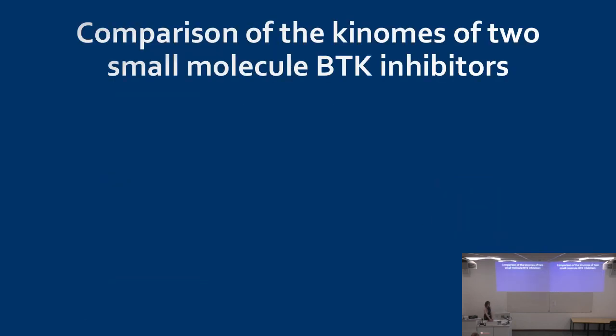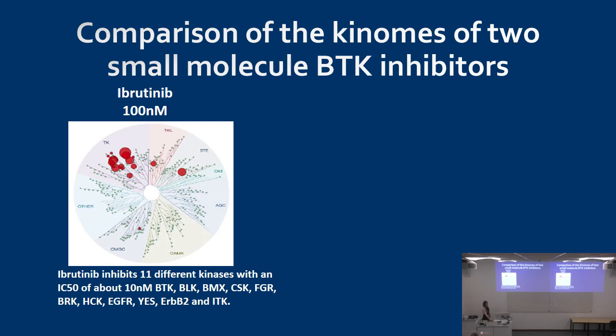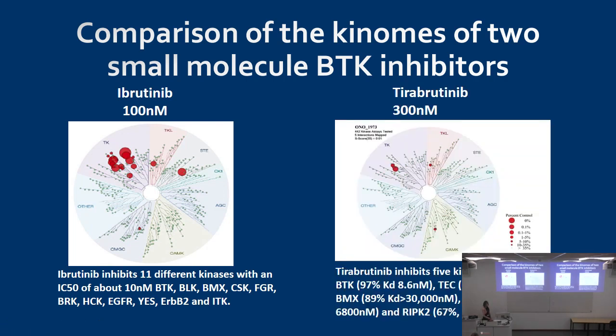If we think about both ibrutinib and tirabrutinib, what we have found clinically from experience is that tirabrutinib appears to be a much cleaner drug to use, so patients often describe a lot less toxicity. Whereas with ibrutinib, they tend to get quite a bit of diarrhea, they can get some arthralgia, and also more problems with cytopenias. Really this comes down to the specificity of the molecule.